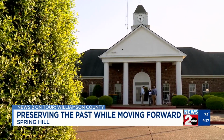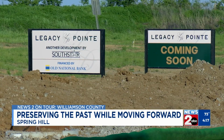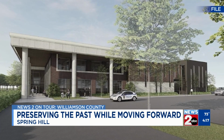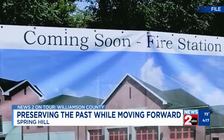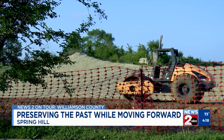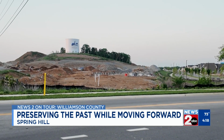Matt Fitterer was elected mayor of Spring Hill last month after serving 10 years as an alderman. He says the city is investing in infrastructure and public safety, with its first ever police headquarters opening this week and a new fire station in November. They're also capitalizing on public-private partnerships. Be it the improvements to Buckner Lane or construction of new water towers.